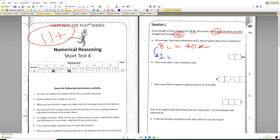From 8 to 1, we're not allowed to do adding and minus. Normally when you're doing ratio in this particular style, we're going to do either multiplying or dividing. So these are the good things that we're going to be using here. So 8 to 1, we divide by 8. 8 divided by 8 is 1, and 40 divided by 8 will give us 5. So this is how you work out how far 1 litre will go. The answer we can park in here is 5 kilometers.